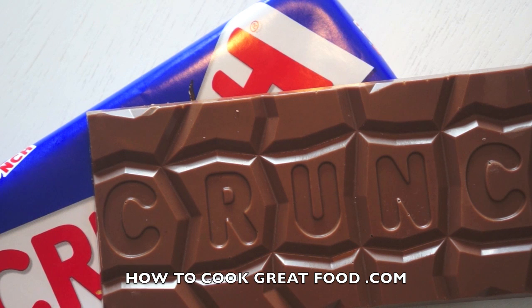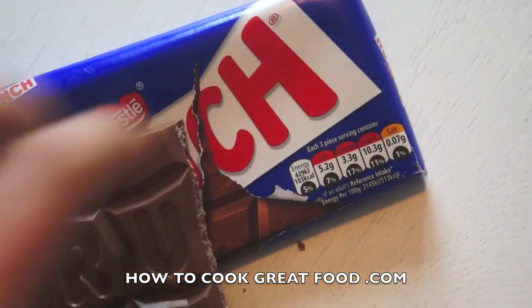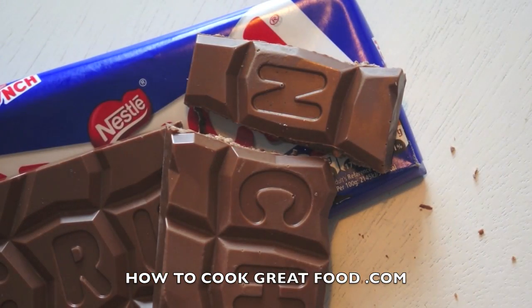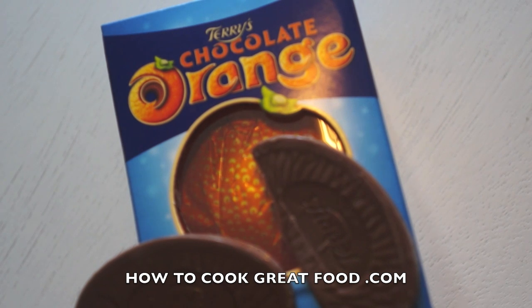This is the Nestle Crunch. A chocolate bar, milk chocolate, with, I think, rice in it. A kind of Rice Krispie kind of thing, as you can see there. Let's break one open. Yeah, chocolate. Kind of popular. It wasn't massively popular as a kid, as far as I remember. Tastes pretty good though.